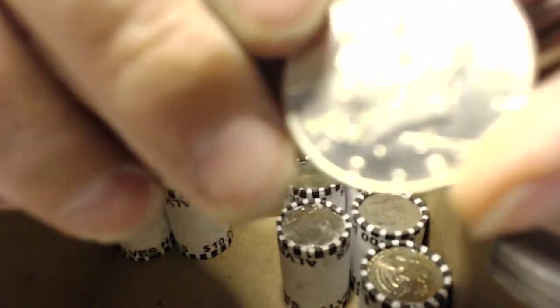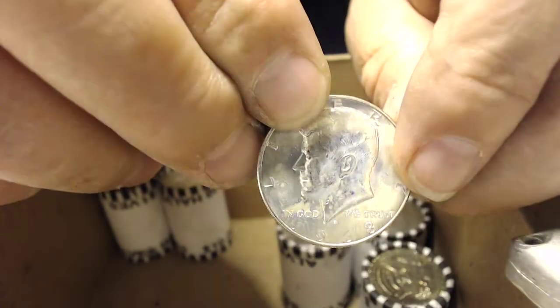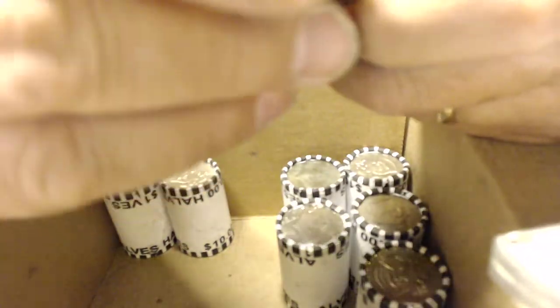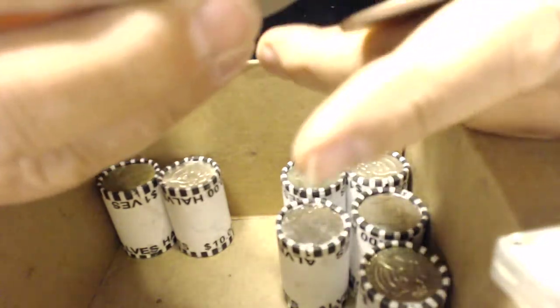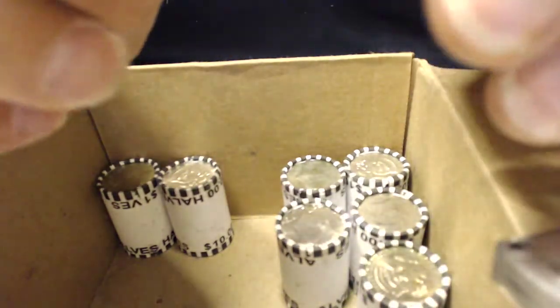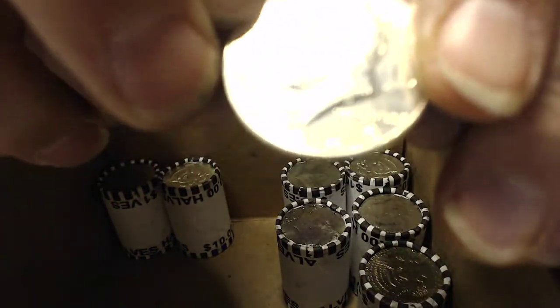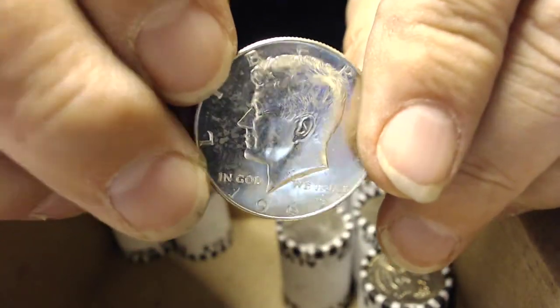Another 68. There we go. Almost all the 68s in this box. 86, 92, and a 65. Look like they came out of mint rolls. Look at that. 65. There you go.